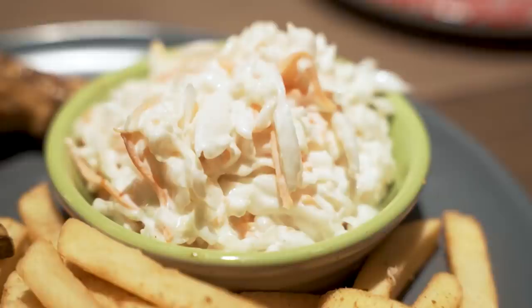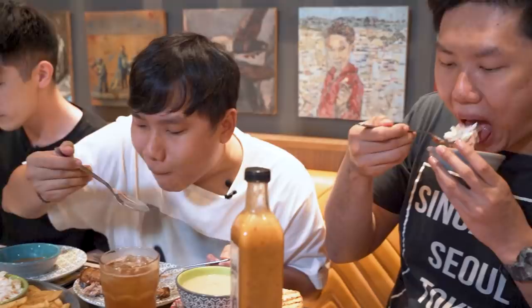Love coleslaw. And the thing about it is that when you order Nando's, it comes with two side dishes. You will kind of expect when you eat Western food, but then what is it? If you eat your chicken, I don't think we get too spicy, for example.